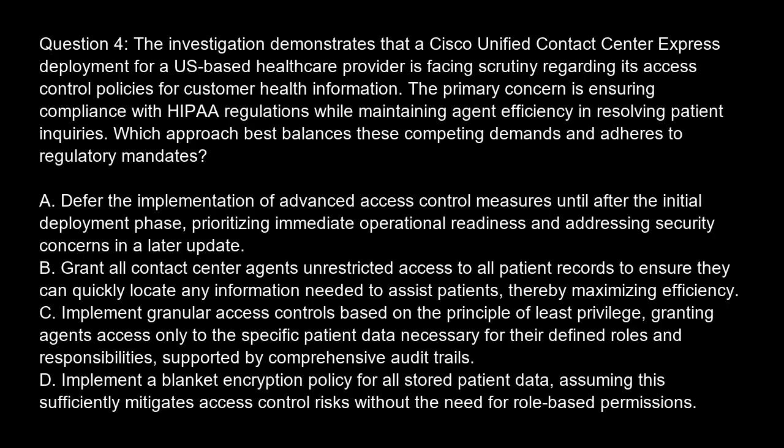Option C. Implement granular access controls based on the principle of least privilege, granting agents access only to the specific patient data necessary for their defined roles and responsibilities, supported by comprehensive audit trails. Option D. Implement a blanket encryption policy for all stored patient data, assuming this sufficiently mitigates access control risks without the need for role-based permissions.